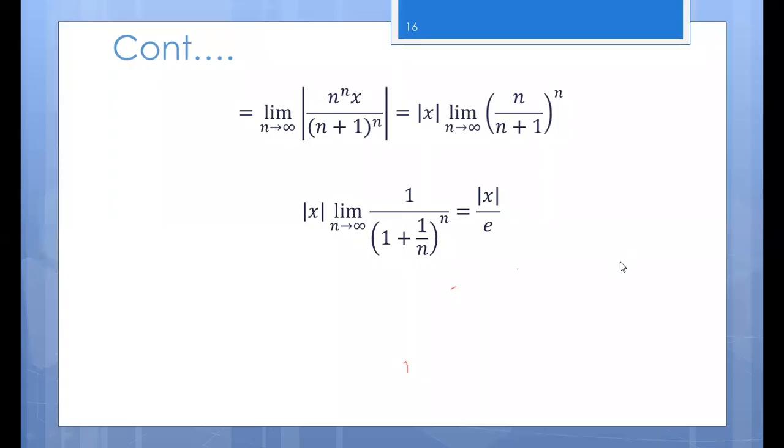And therefore, because we are applying the generalized ratio test, and we are arriving that the limit of this one is e, the convergence property of the series will depend on this limit, which is r. The series will converge if this r is less than 1, and it will diverge if this one is larger than 1.